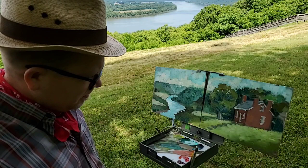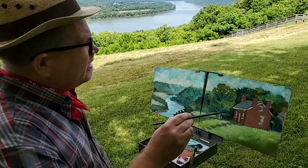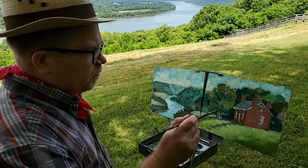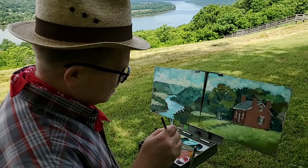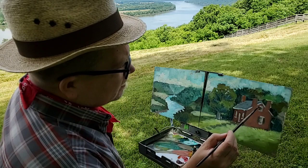Let me get a dark green. It'll probably be a similar color to the trees. If the oil's wet enough, I could pick it up from one spot and then lay it down in another spot. Some shutters up here.